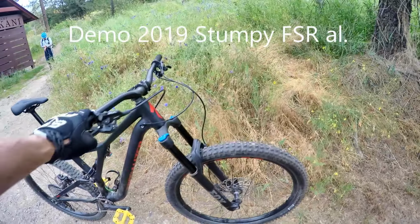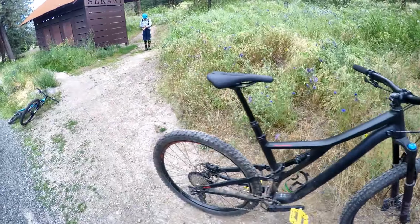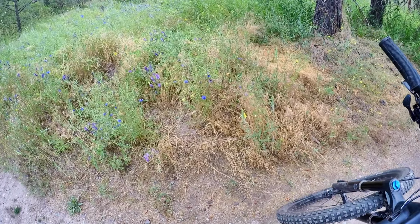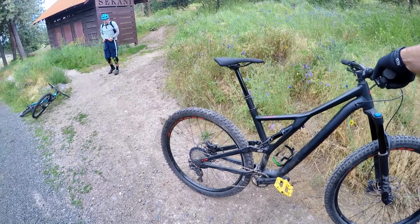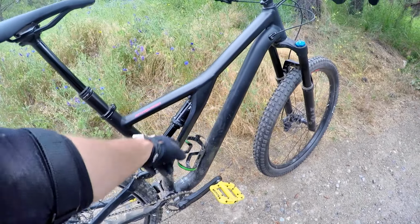I have the chance to try out an aluminum Stumpjumper FSR. I've got to look up this travel. I don't know what the travel is on this bike. 29er, but 2019.